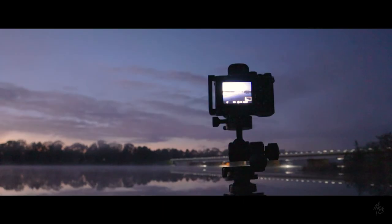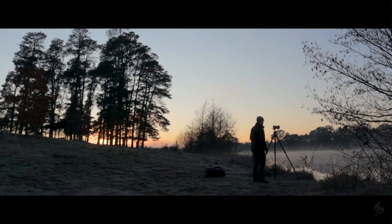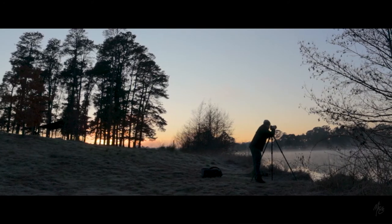Quite wide, concentrating mainly on Scrivener Dam as a point of interest in the image and the trees to the left and right of that, but really trying to capture the morning sun as it rises, or the colour in the clouds I should say as it rises, and getting those reflected off the surface of the water.